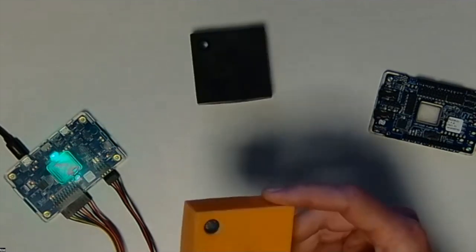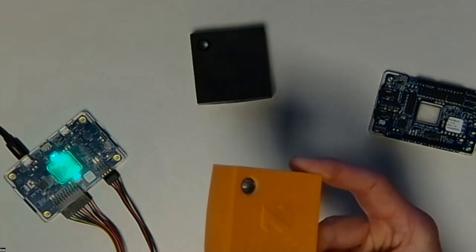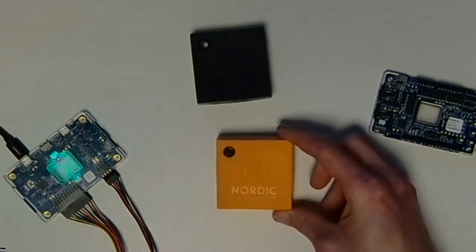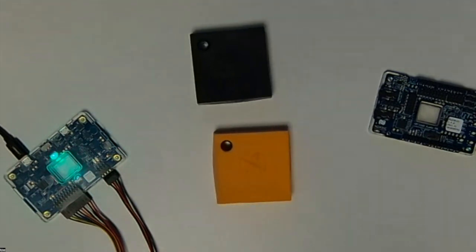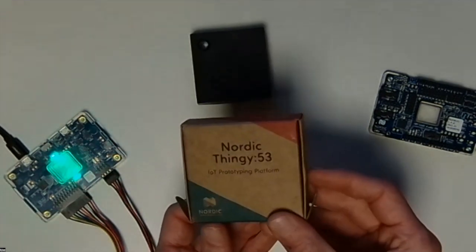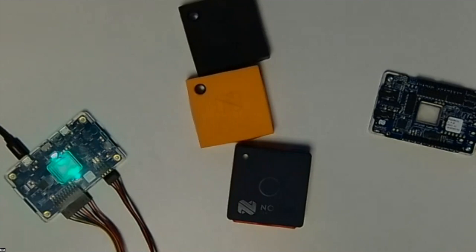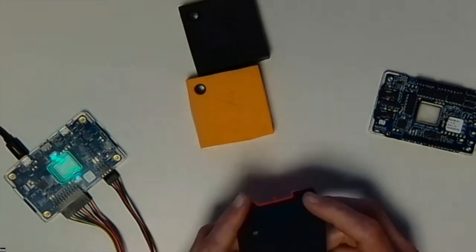And this was the one that transmitted everything up to the nRF Cloud. And then we have the Nordic Thingy:53 that you did an unboxing video on. Mm-hmm. And that was used as the woodpecker detector in the smart hive project. So the project actually ran over 2 summers.